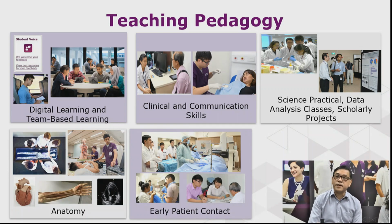And I mentioned science practicals, data analysis classes, and also scholarly projects. So all this happens between year 1 to year 5.